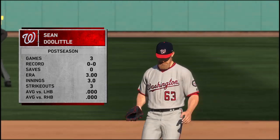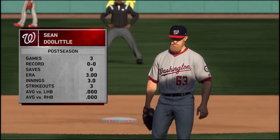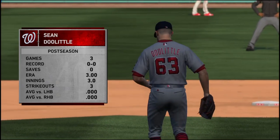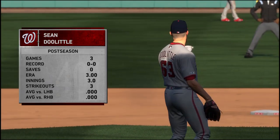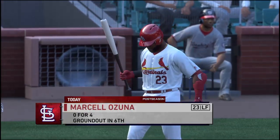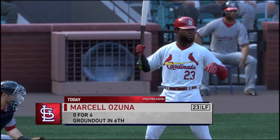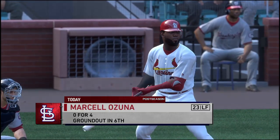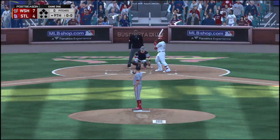Sean Doolittle takes the ball now in inning number 9, looking to close the door. Number 63, Sean Doolittle. Next will be the cleanup hitter, Marcell Ozuna. Struggling so far in this one and looking to erase his 0-for-4 ball game right here.